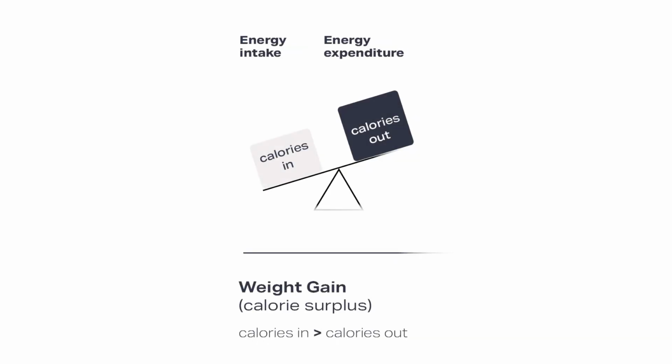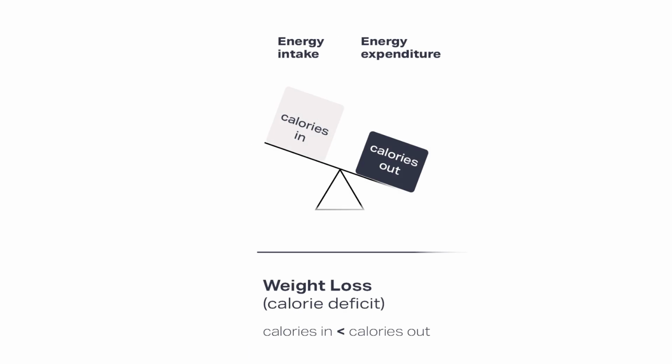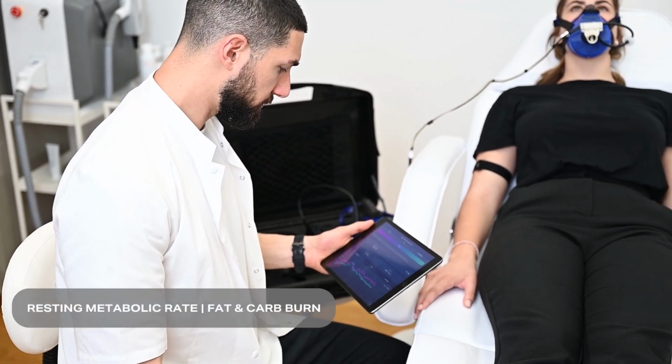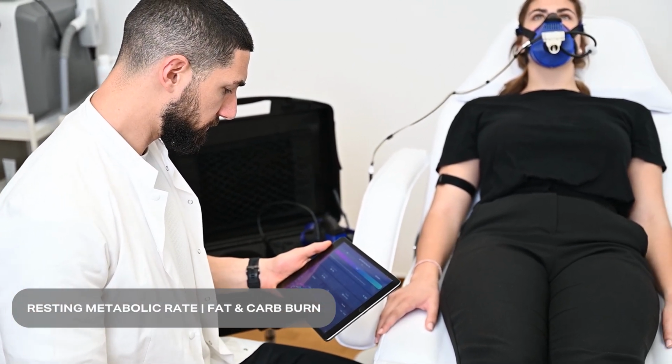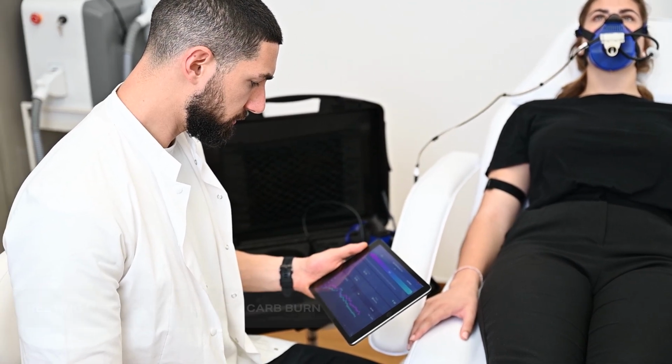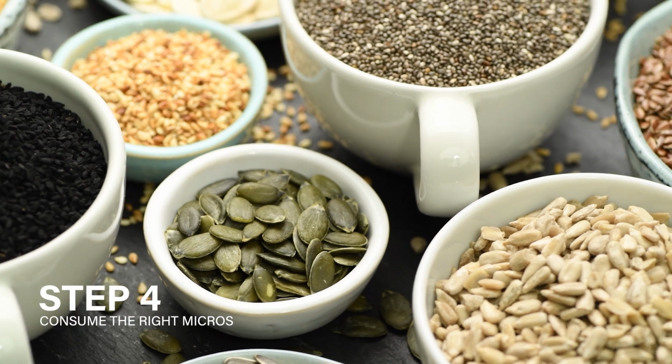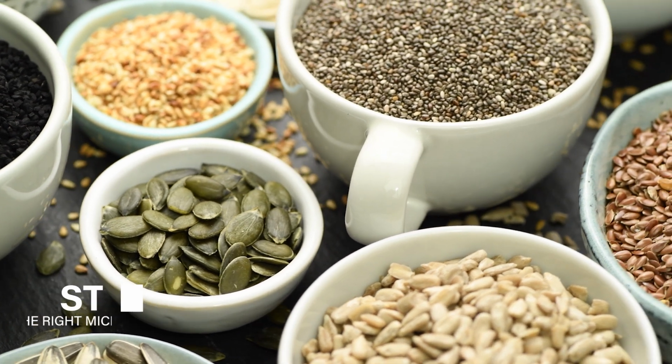Going above this level will cause gradual weight gain, whereas going below can cause metabolic slowdown and hormone imbalances. Our device measures your calorie burn with clinical precision and determines the optimal calorie intake and macronutrient balance for maintaining healthy body weight.